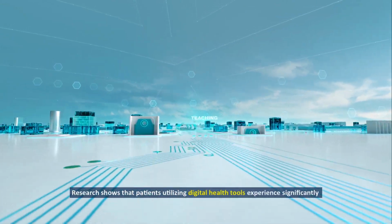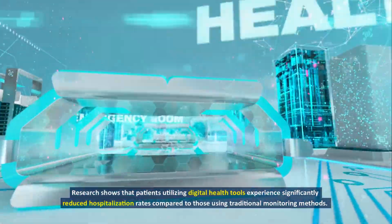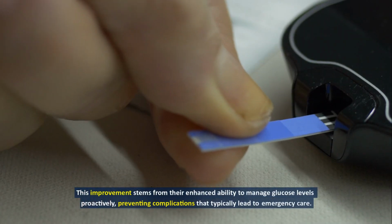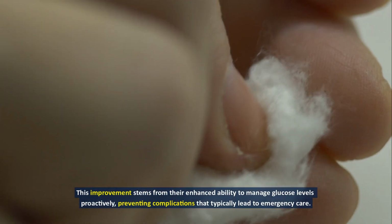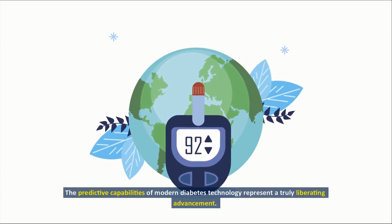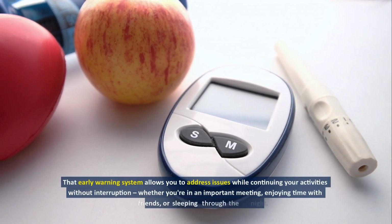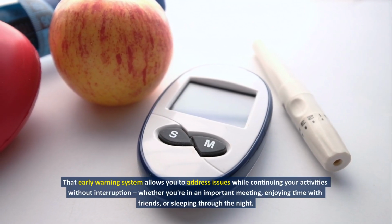Research shows that patients utilizing digital health tools experience significantly reduced hospitalization rates compared to those using traditional monitoring methods. This improvement stems from their enhanced ability to manage glucose levels proactively, preventing complications that typically lead to emergency care. The predictive capabilities of modern diabetes technology represent a truly liberating advancement. That early warning system allows you to address issues while continuing your activities without interruption. Whether you're in an important meeting, enjoying time with friends, or sleeping through the night.